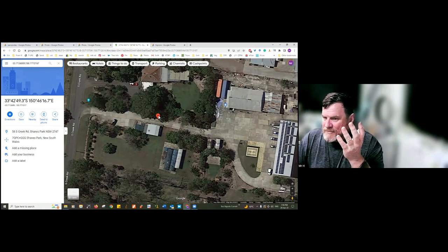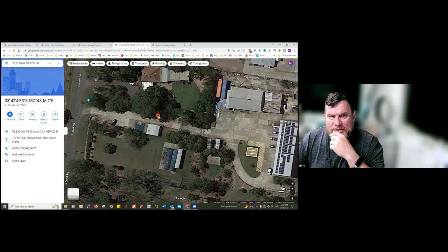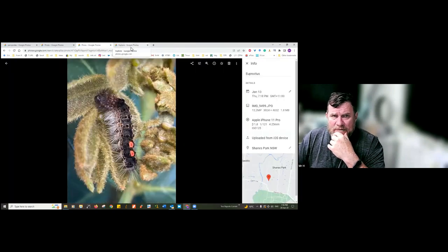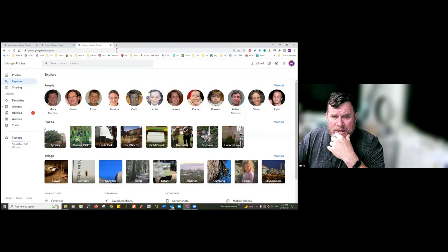Is that a useful facility to have? I'll encourage you to think about it, so it's just making geo tracking available on your images. Again, if you're doing silly things or if you want a lot of privacy, please don't do that. But if you're happy enough, then it is. The Google Photos process is great.